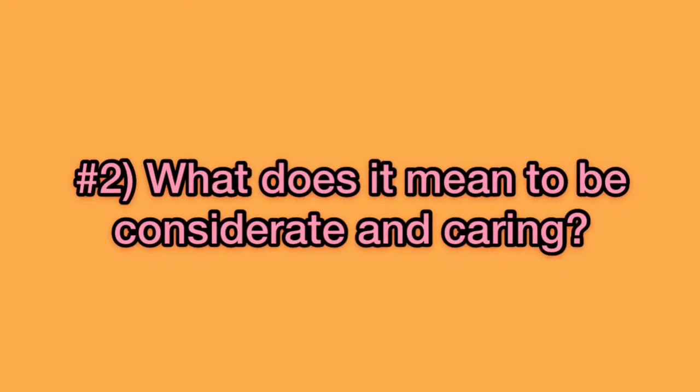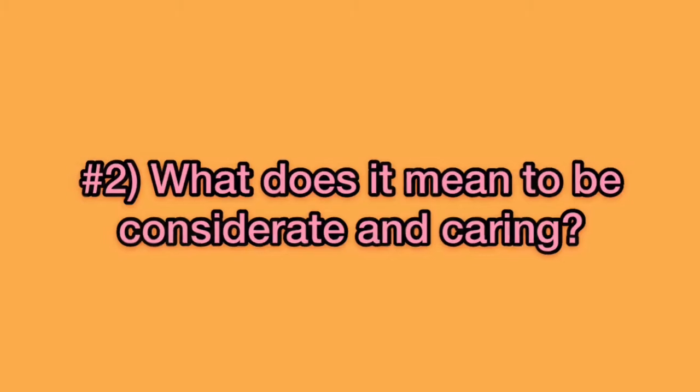Good job, girls. So we're going to move on to step 2. What does it mean to be considerate and caring? Listening, caring, and sharing are all a part of being considerate and caring.